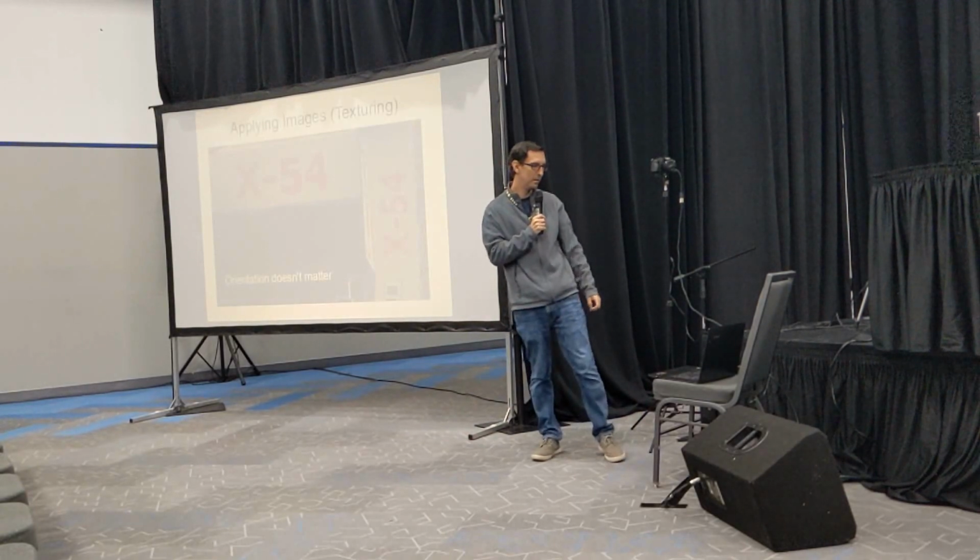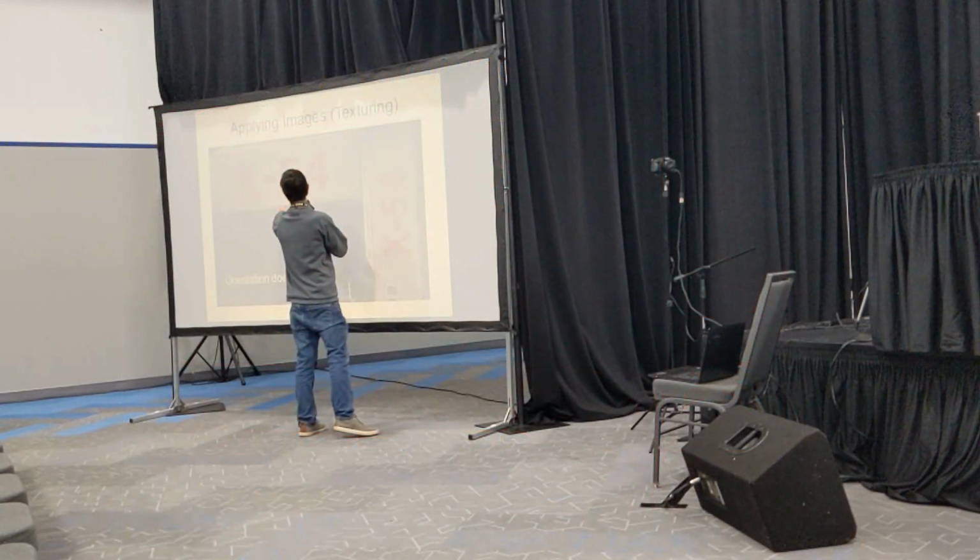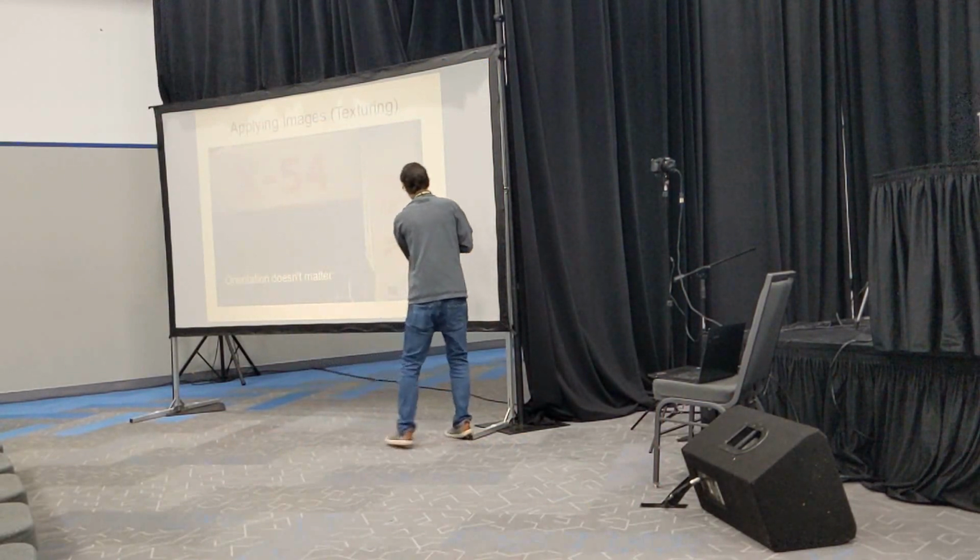Again, on texturing, orientation doesn't matter. We're just doing a lookup. We have a triangle, so at any rotation in the 3D world, this pixel right here is going to always map down to here.